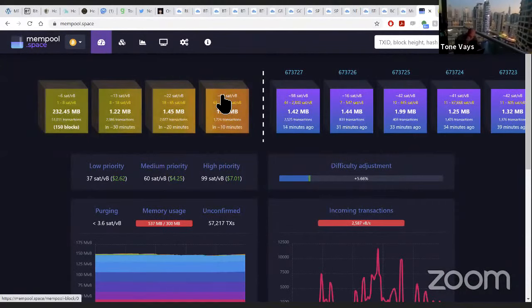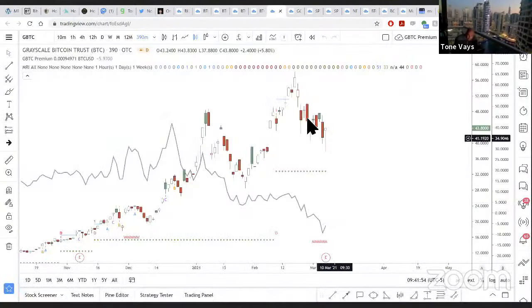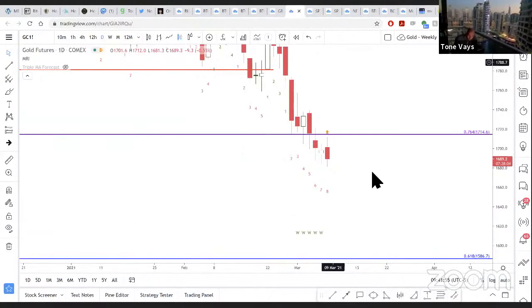I send my transactions at 20 Satoshis per byte, and they always work just fine. Okay, GBTC. GBTC is on a delay. We'll get back to it in a few minutes.